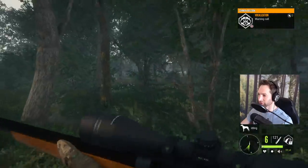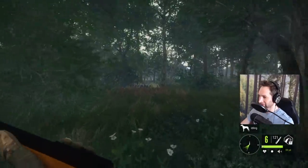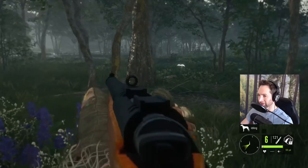All right, we're going to call from what should be potentially... Ooh, right there, raccoon coming at us, coming at us. We got to try and cut him off. He's going hard left. This is our chance.